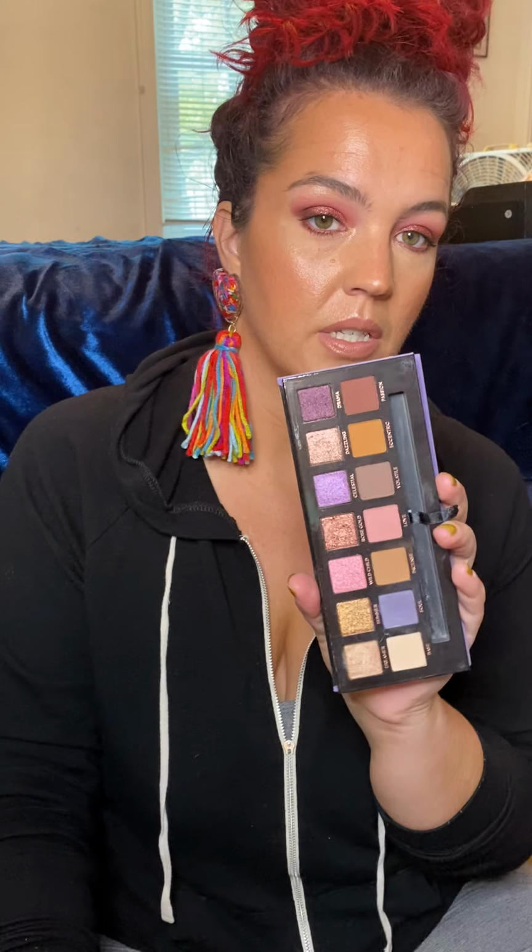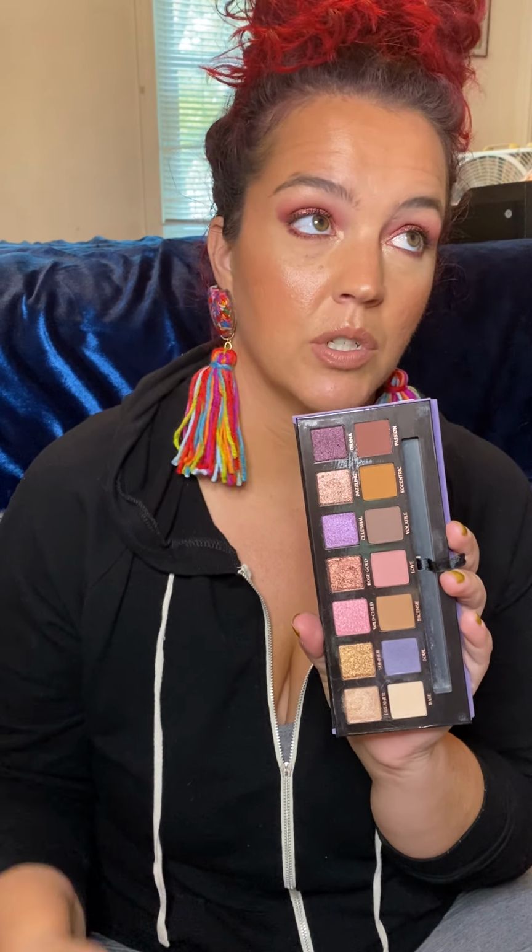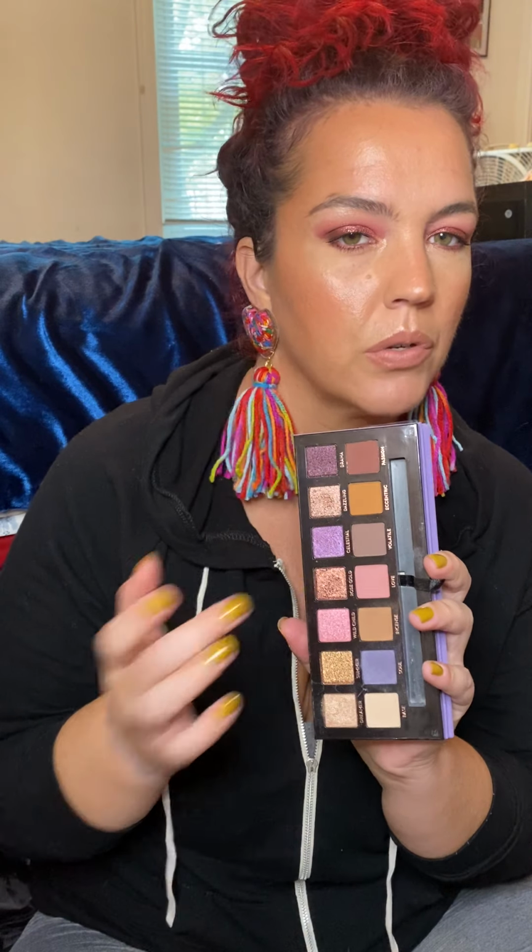But yeah, this palette is beautiful. This was my first experience with ABH eyeshadows. I found it really easy to use. The shimmers are beautiful. I would venture to say I wore rose gold on my wedding day. It was my favorite. It was the first one I hit pan on, so this palette kind of holds a special place in my heart.